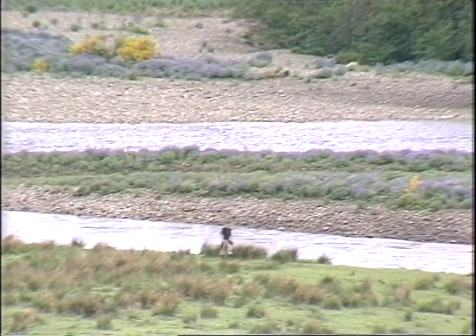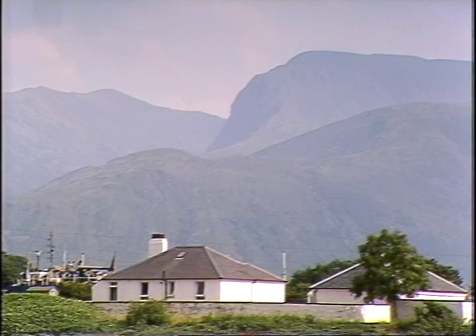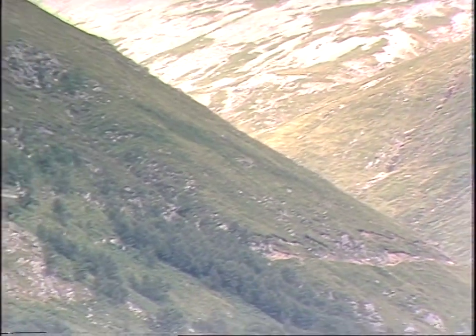Around the town, there are some delightful walks, but the greatest attraction is Ben Nevis. It dominates the whole area. At 4,406 feet, it is the highest mountain in Britain. The easiest approach is from Glen Nevis. Many consider this to be Scotland's finest glen.